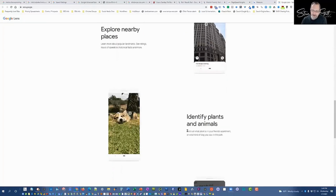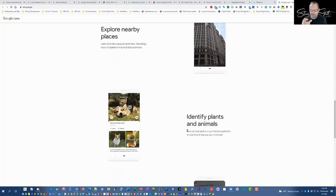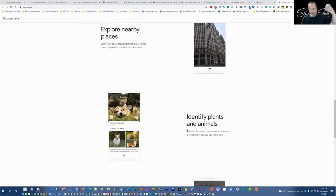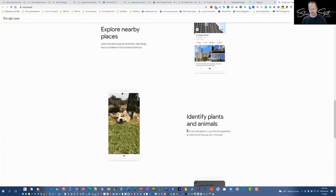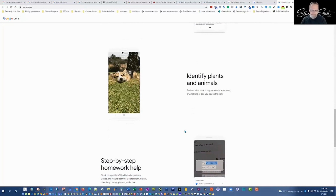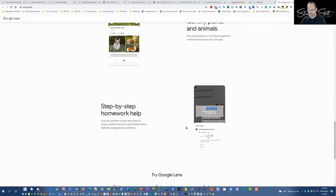You can do things like, just the other day, there was a single flower growing out of my lawn, right in the middle of the lawn. I'm like, I wonder what that is, right? And I took a picture of it, did Google Lens, sure enough, it told me what kind of flower it was. So this is really cool stuff you probably weren't aware of, like even some math type things. By just taking a picture of a problem, it can sometimes help you solve the problem.